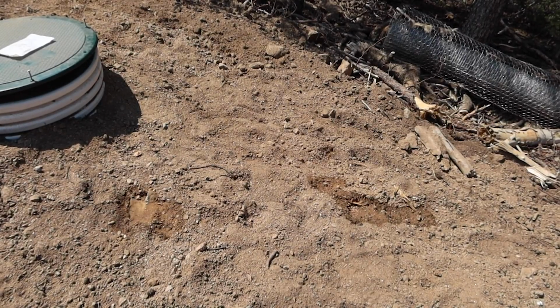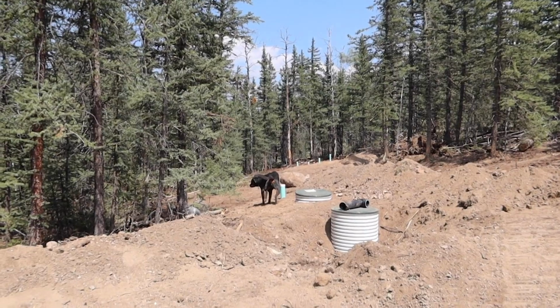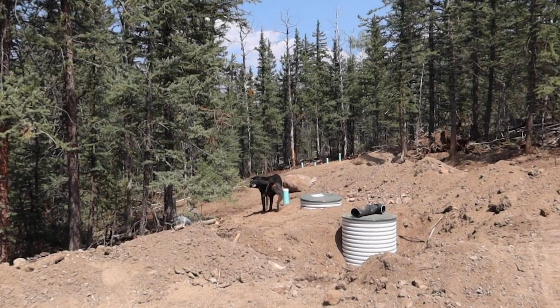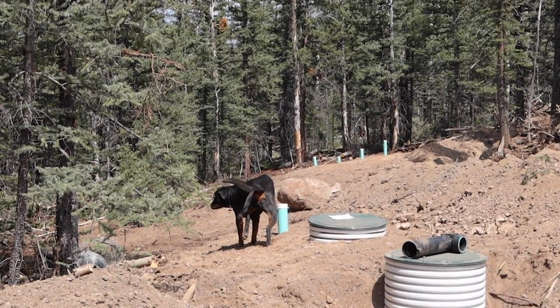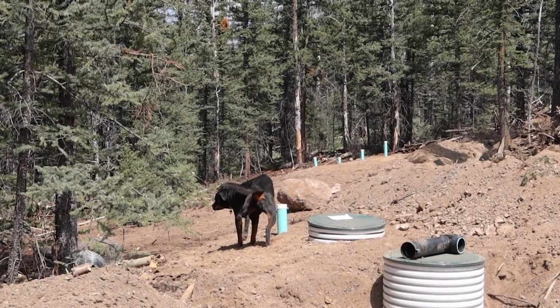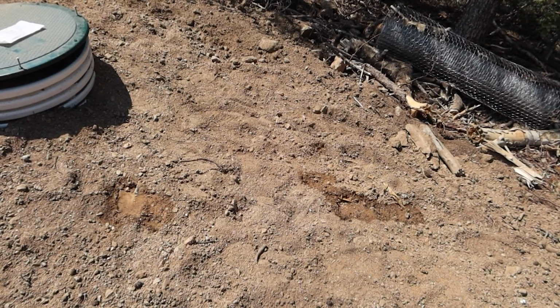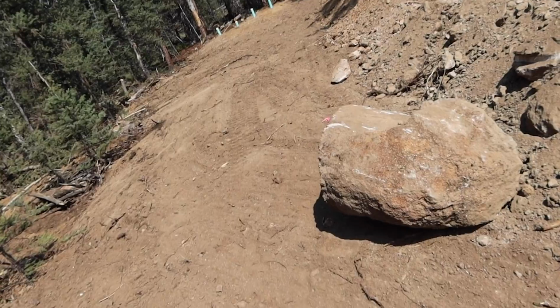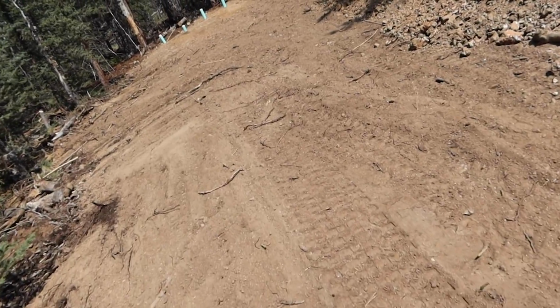Okay, I'm just going to say this because I think this is hilarious. When Rocky needs to go pee, he comes over here to the septic and leach field to pee. There's his two pee spots. It's hilarious. I told him, yeah, you got that right, buddy. You know where to go. Look at that boulder. That's cool.